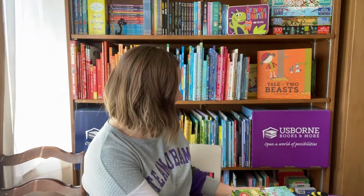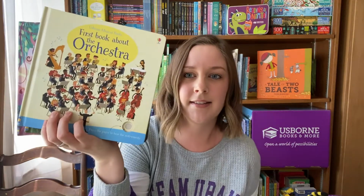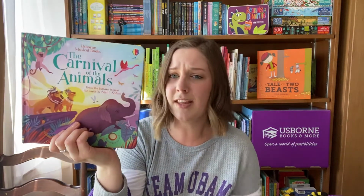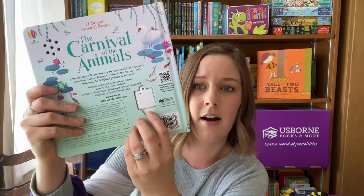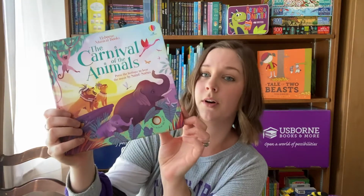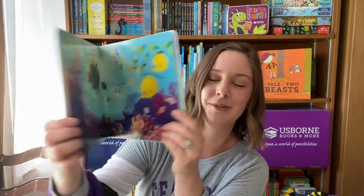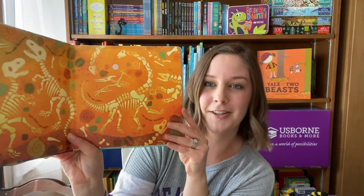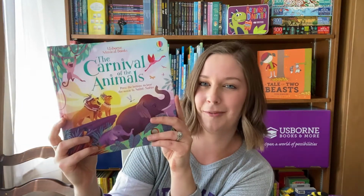Next up is our sound and music books. Again, lots of titles to choose from here. The buttons in these are soft touch and the illustrations are beautiful. There is an on-off switch on each book, which is very nice. And the sounds are really wonderful. So I'll show you those soft touch buttons, and the nice music. Carnival of the Animals is one of our favorites.